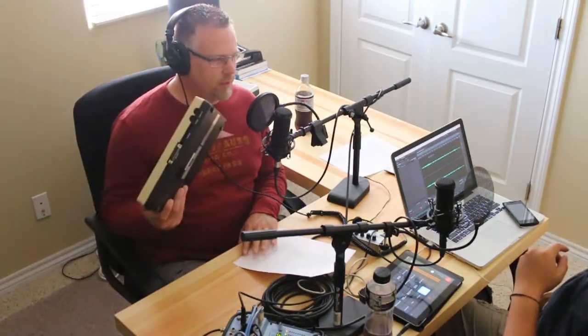Well, this is a TRS 80. Basically, this little computer introduced in 1983 is the state of the art back in the day. Now, this came out right after the IBM PC. So the PC is pretty much the model that we're using today. So this is the PC's competitor back in the 80s.